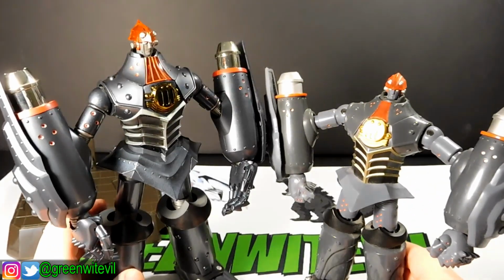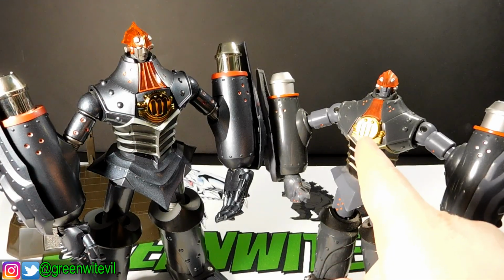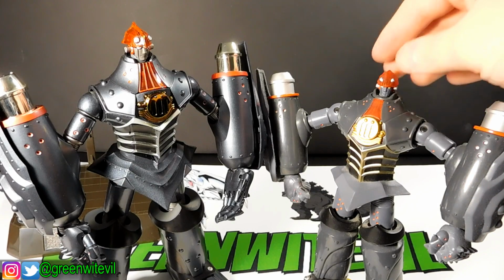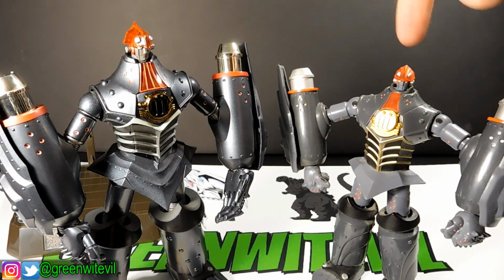So obviously, if you are looking to get a Big O figure, this one is not bad. The one from the regular Bandai set with the figures, not bad at all. Definitely recommend it. I've had this forever. At one point, this was the only Big O figure. There was no other Big O figure.